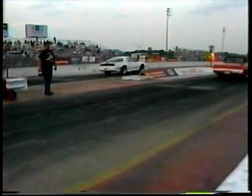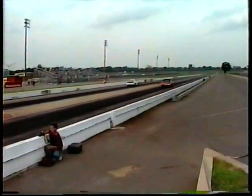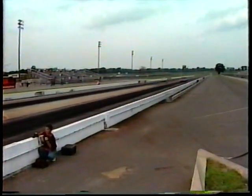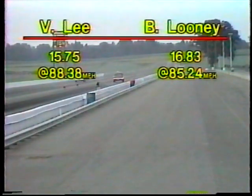Pontiac power on the line, GTO versus GTA. Victor Lee in the new car, Bob Looney in the old. Bob really jumps the gun with a .275 red light reaction time, giving the win to Victor Lee.